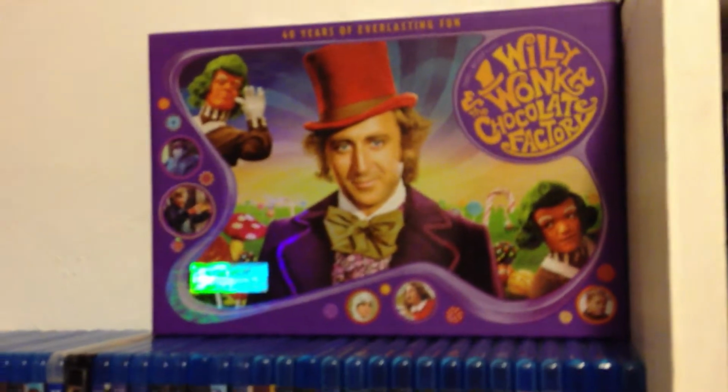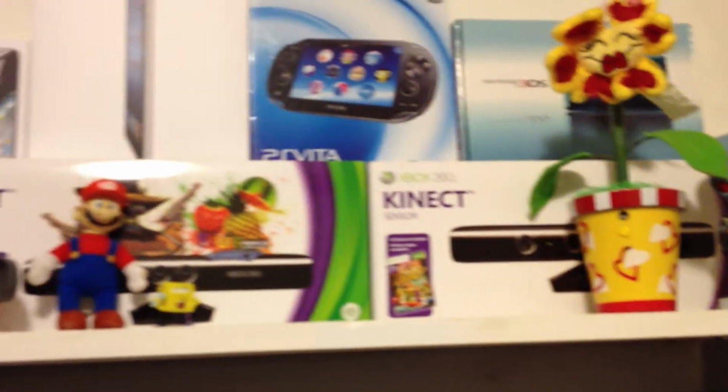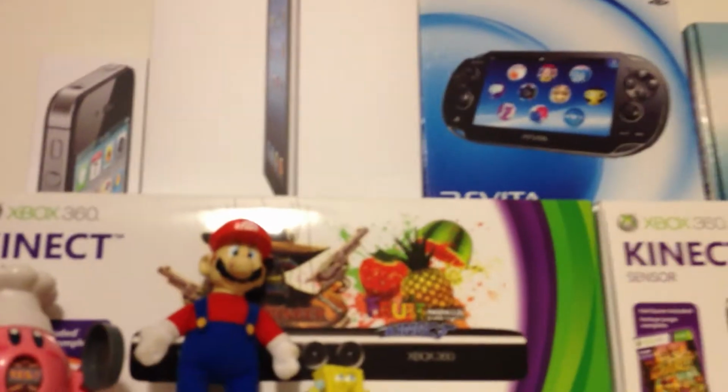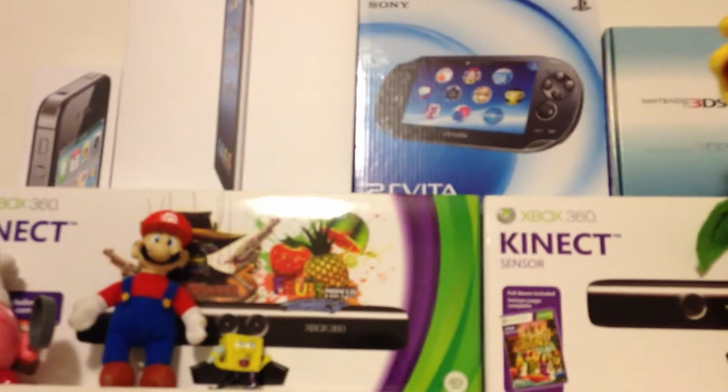So, I have this Willy Wonka collector's, I guess you could say, limited edition thing, Blu-ray, and boxes for my electronics. So yes, I have 2 Kinects. One is actually stored away. I thought I was going to try and use it on my PC, but it turns out it takes a lot of USB bandwidth, so I really didn't know how to configure it, so I just unplugged it, and it's stowed away actually.